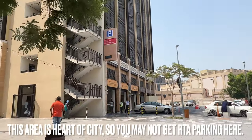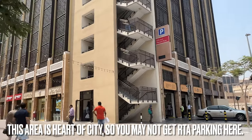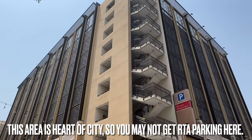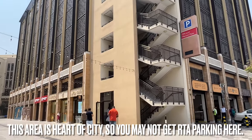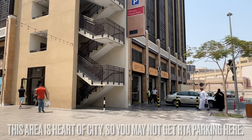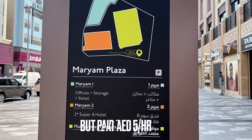Also, if you don't get RTA parking, there is a paid parking option available which will cost you just 5 dirhams per hour, which is quite reasonable as compared to other parking options. It is a Mariam Plaza car park and will cost you just 5 dirhams per hour.